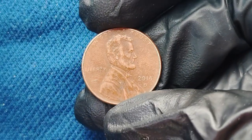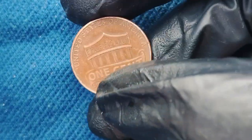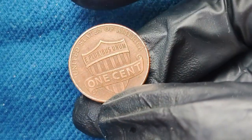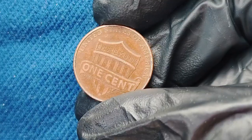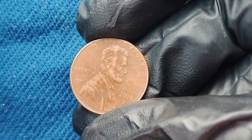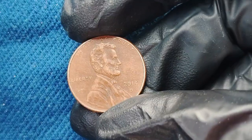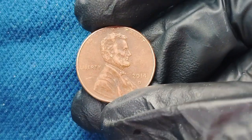Now, imagine the tension. Every drawer, every jar, every roll of pennies in your home could hide one of these rare treasures. Could that nondescript 2014 D sitting in your wallet be more than just loose change? Could it be your ticket to a fortune you never expected? The thought is thrilling and terrifying, because you'll never know until you look.